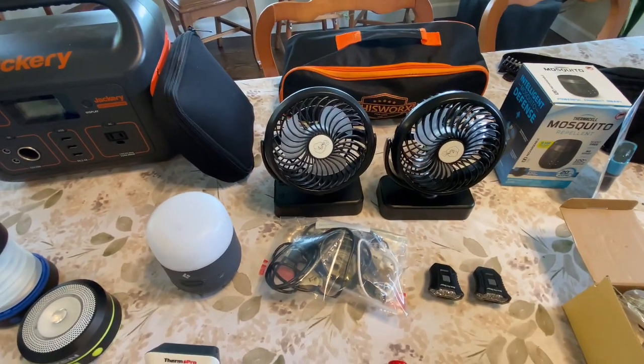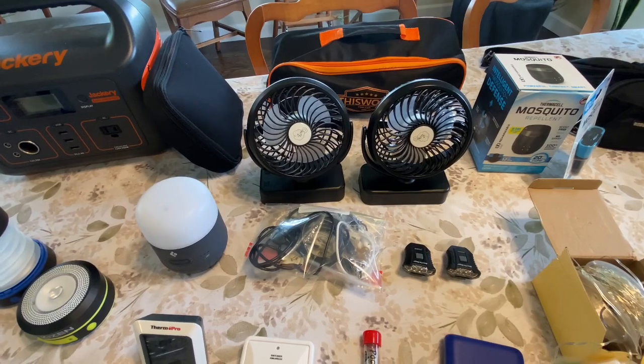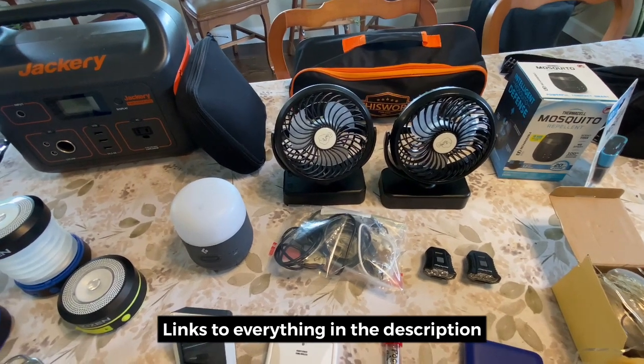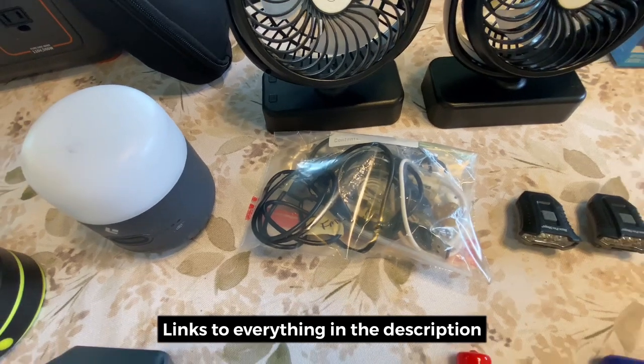My USB fans here, these are awesome. I have two. They'll each hook on the headrests of both seats, and I use them to circulate air inside the van. They have 3 settings and 3 light settings. They're awesome. This little bag here is all my cords to charge everything.